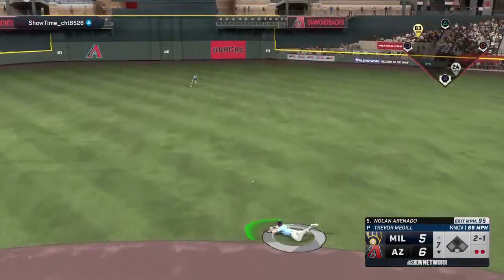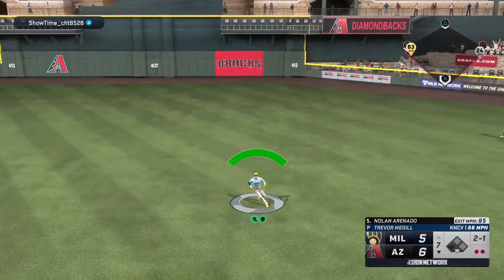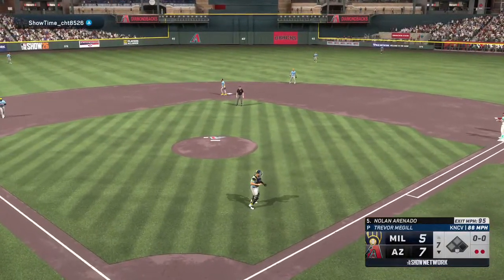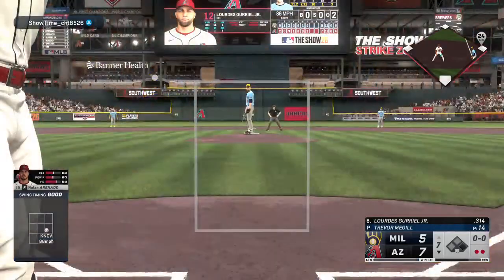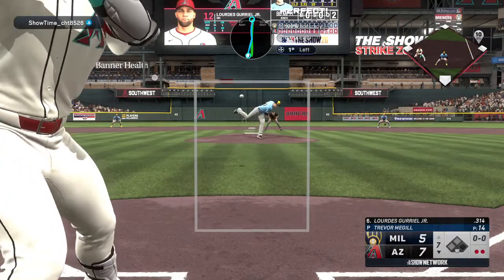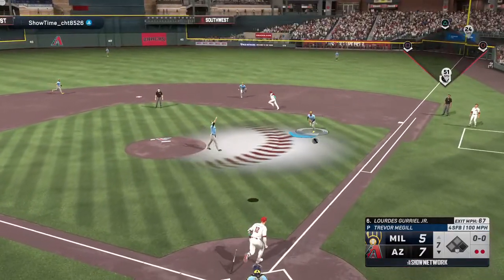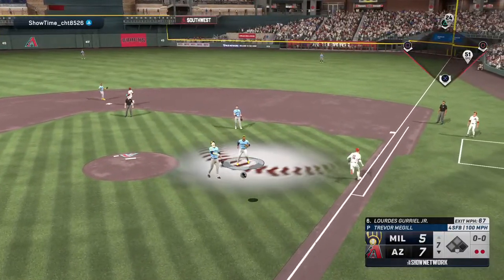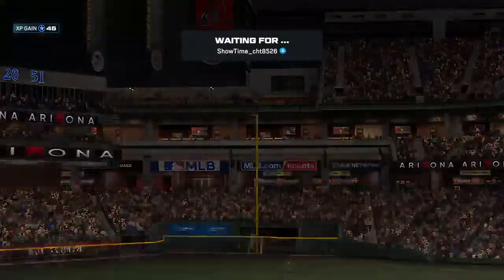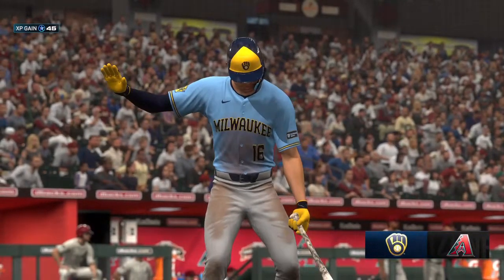Up the middle. That's a base hit. Here comes Wood around third. He'll score. It's an RBI single, and they lead by 2. Runner at first with 2 away. Here's Gurriel. This one in the air. Devers settles under this one, and that is that. We're at the top of the 8th.